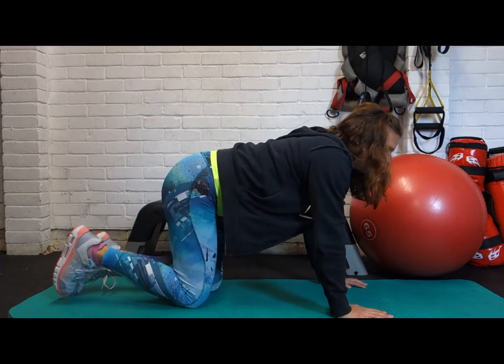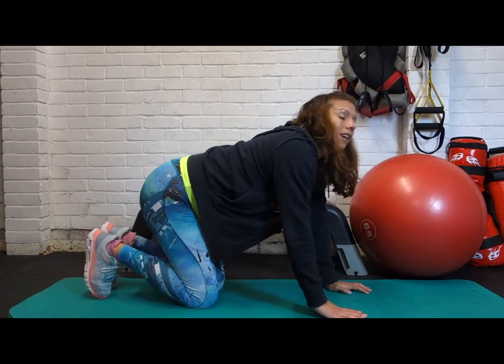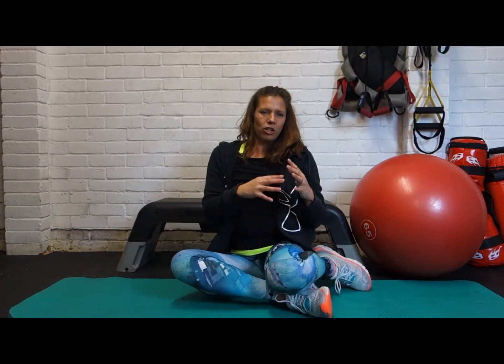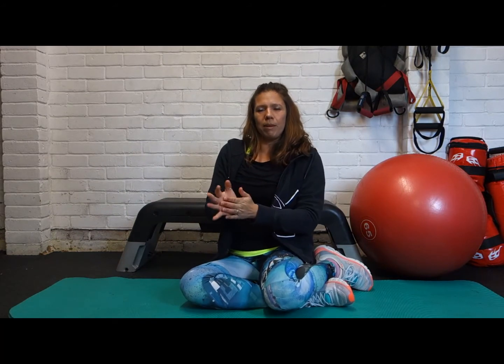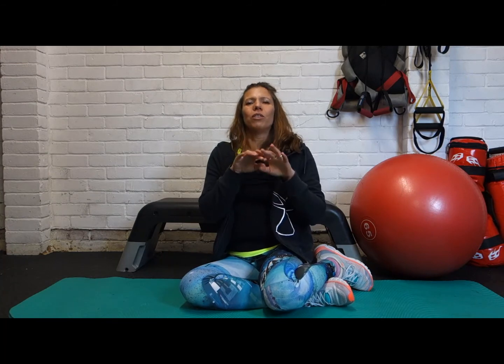Even things like bird dog, no burpees, no heavy weights. They all just put too much pressure on your tummy, on your gap initially. Even things like swimming, especially if you're a head above the water swimmer, you need to again think about your body position, think about how you're doing it. Should you be doing that movement at the moment? Maybe we need to wait a little bit longer before you introduce it.